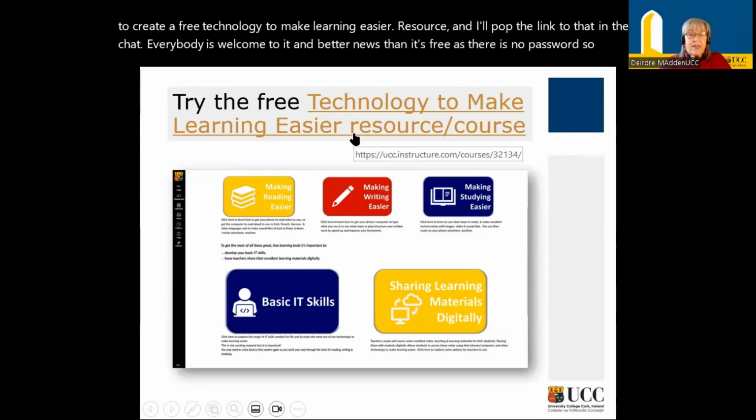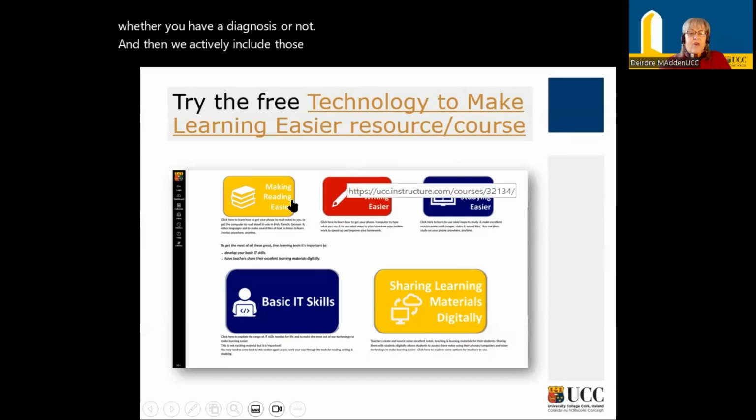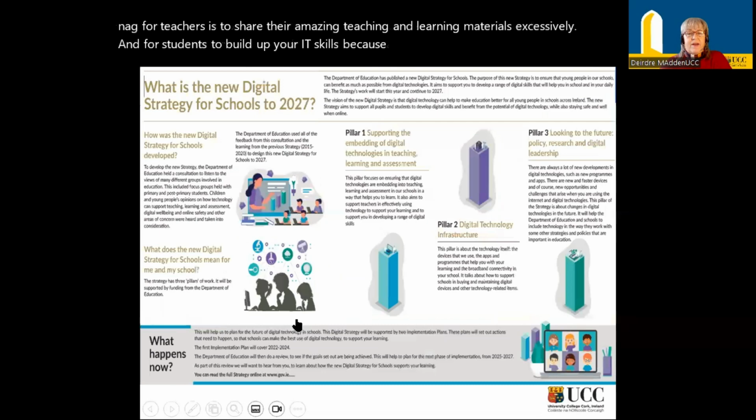So between the AT Hive and that resource, there will be a lot there to make your work easier, whether you have a diagnosis or not. And then we actively include those students. You can see that our course is divided into sections on making reading easier, making writing easier, making studying easier. And my permanent nag for teachers is to share their amazing teaching and learning materials accessibly. And for students to build up your IT skills because they're not on the curriculum.